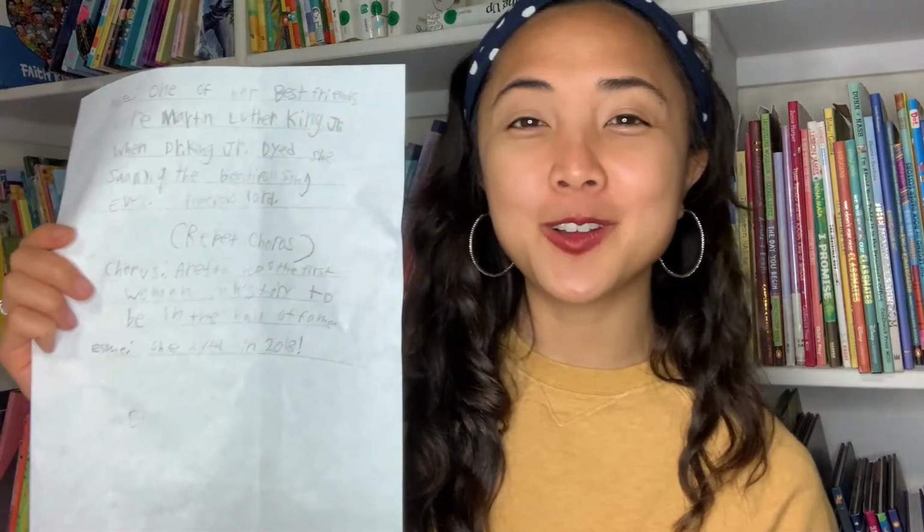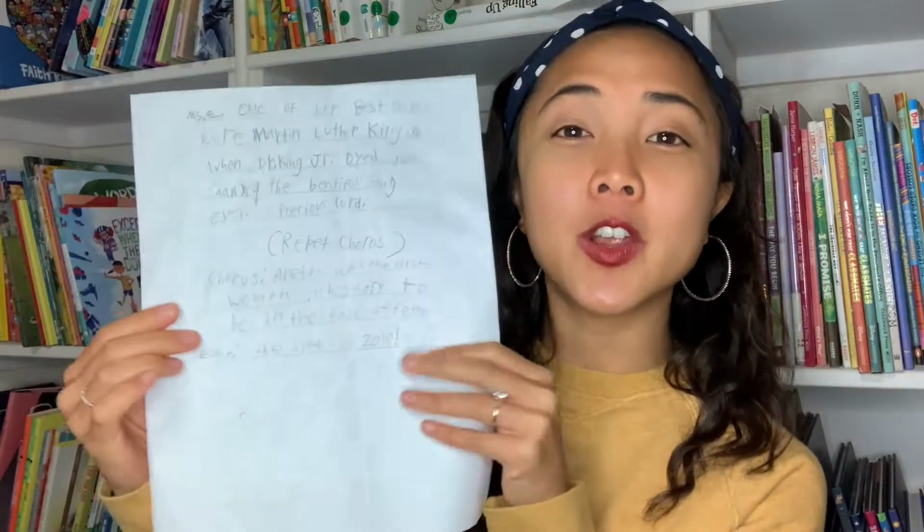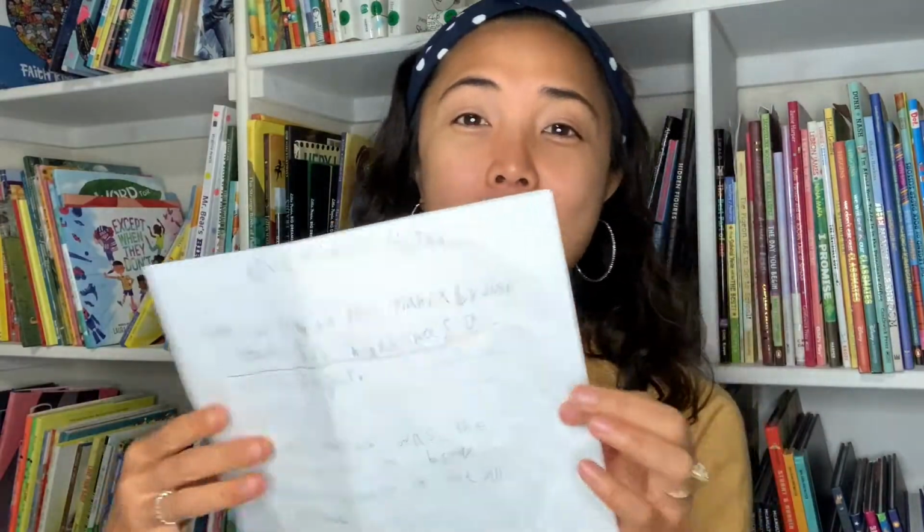Then I gave them a blank piece of paper, and I actually drew some lines in for them so that they could see the breakdown. Here they have the title of their song, the first verse, the chorus, second verse, chorus, then the third verse, and then the chorus. They're using this as their song lyric sheet. They got to write this all out today.